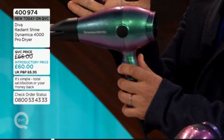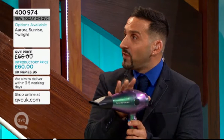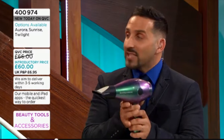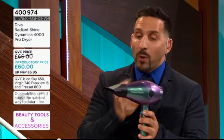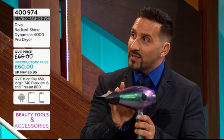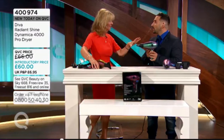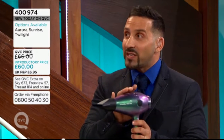But primarily you can see, if I'm holding my hand here, how small and compact it is. Yes. It's only 550 grams, this particular dryer, which is almost like the weight of a box of cereal. It has 4 heat settings, 2 speed settings. It's got the cool shot. But what I really love particularly about it is the ionic technology that comes through. That's quite something. But also being so light, is it going to be as powerful as a heavier hairdryer? It's the most powerful hairdryer that I've actually worked with.